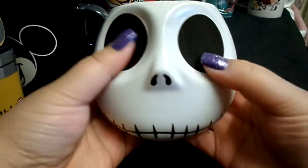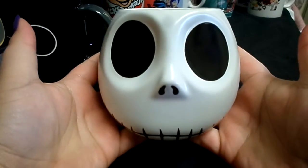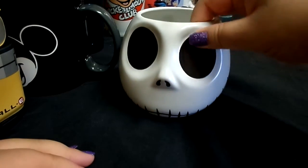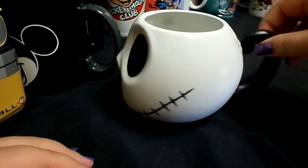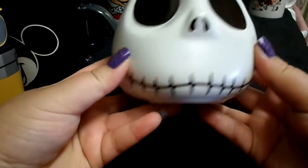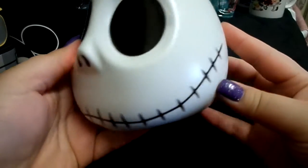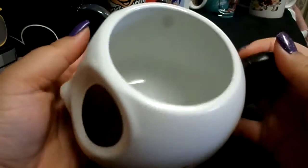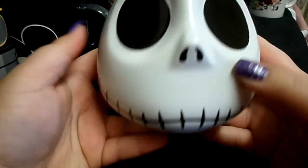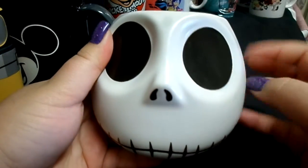The Jack Skellington head. I love it. My mom got this for me and I fainted. No, I didn't. But it's so cute and it legit looks like you're just drinking out of a head. And it's Jack Skellington. How awesome is that? It's so cute. I love the details. Can you see the details? I just love this mug. I mean, it doesn't hold as much tea as I would like, but this mug has been with me during my sickness, so it has a special place in my heart.